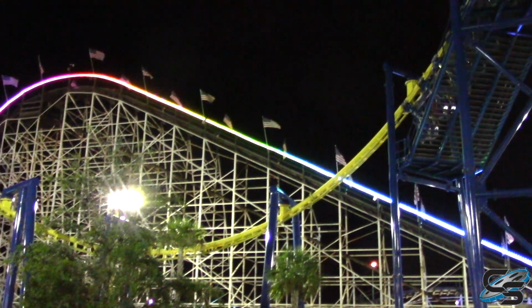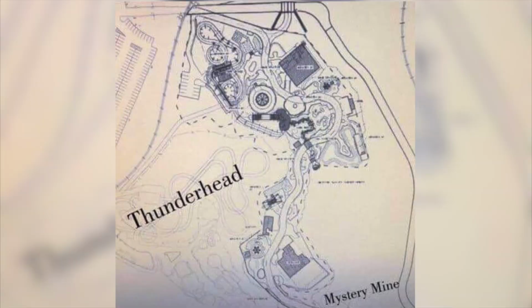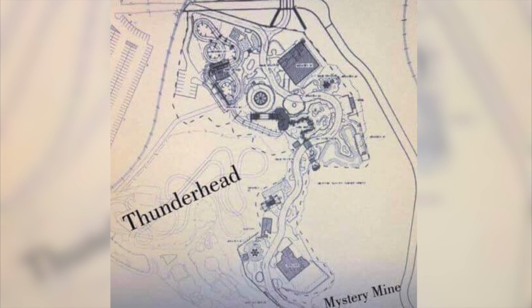One thing that Freedom Flyer doesn't do too well is its pacing is kind of slow. This ride solves that problem. It's got a very tight layout.